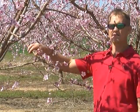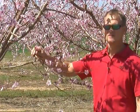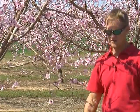Same kind of thing here on this limb right here. You got 3 blooms on this little tiny 1-inch shoot. Just pull the whole shoot off, throw it down.